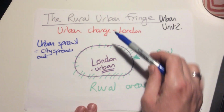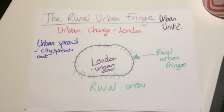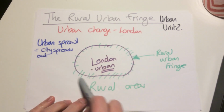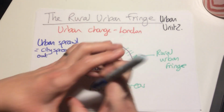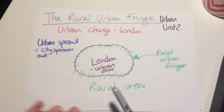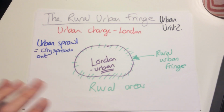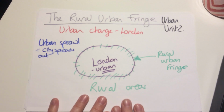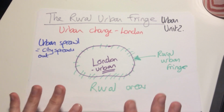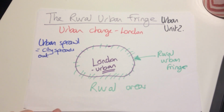And actually now in our country, we've come up with some ways to stop London growing any further. We've protected the land around the edge. We've called it a green belt, so that London doesn't keep spreading and absorbing the area around it. In other cities around the world, the cities are just growing, but we are controlling it in this country.